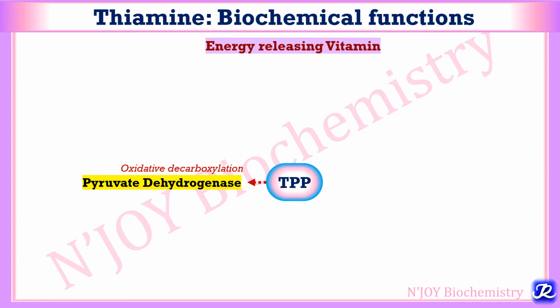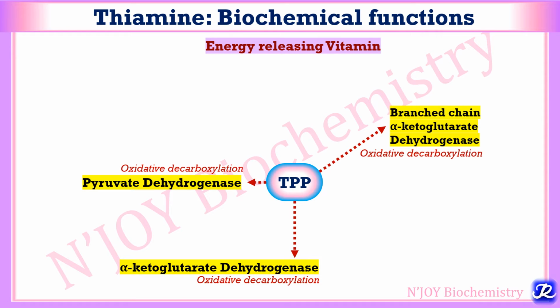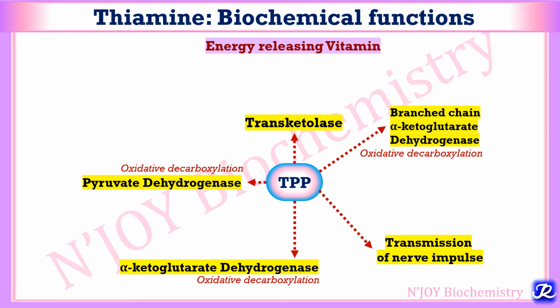This pyruvate dehydrogenase complex is responsible for oxidative decarboxylation of pyruvate to acetyl-CoA. The second enzyme complex is alpha ketoglutarate dehydrogenase, which is also responsible for oxidative decarboxylation. Then branched chain alpha ketoacid dehydrogenase, which will also cause oxidative decarboxylation. This thiamine pyrophosphate is also a coenzyme of the transketolase enzyme and it has a role in transmission of nerve impulse. So thiamine plays various roles, mainly oxidative decarboxylation.